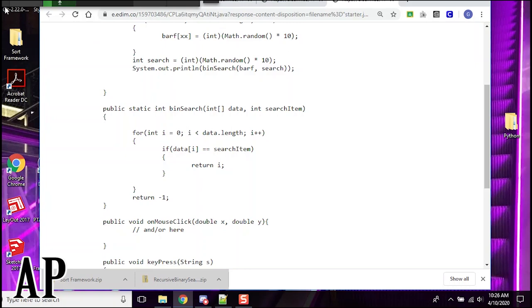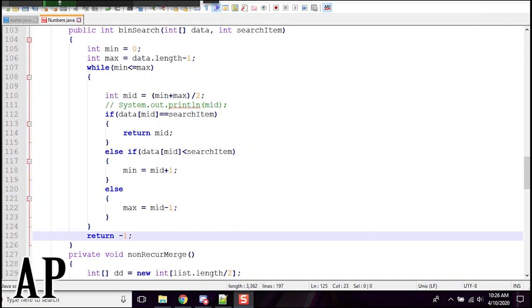The next answer I want to share with you uses an iterative binary search algorithm. So you can see there's a while loop here.